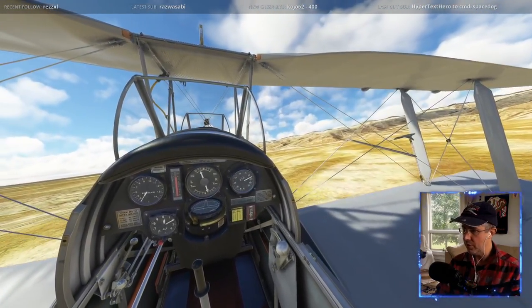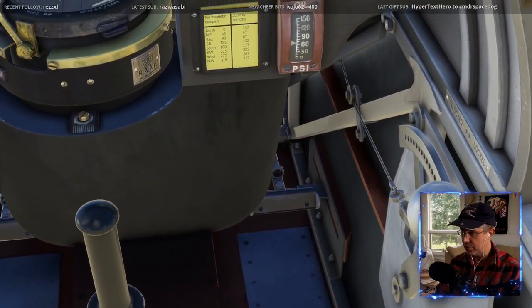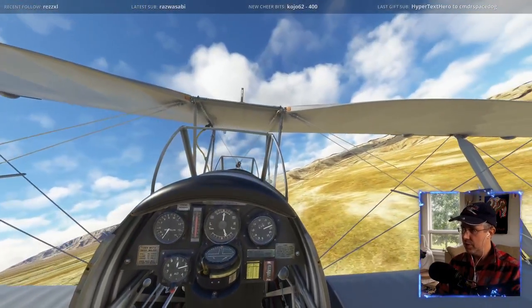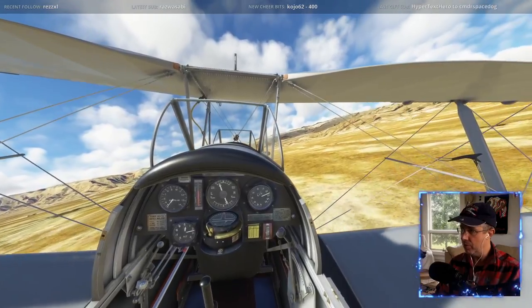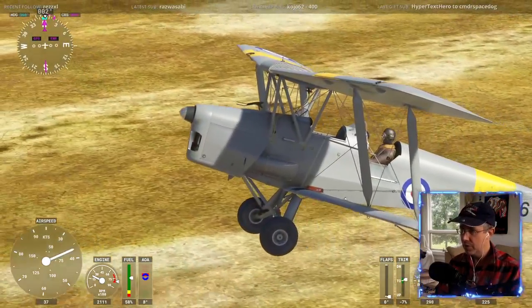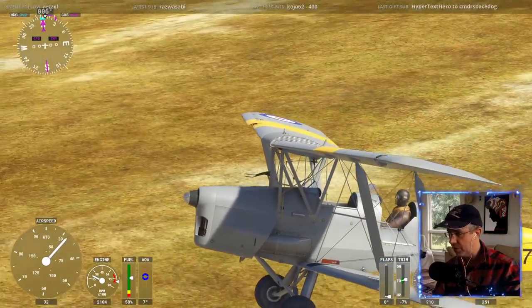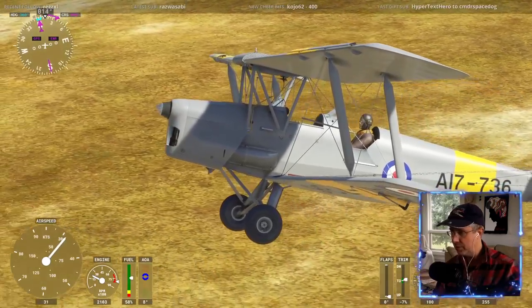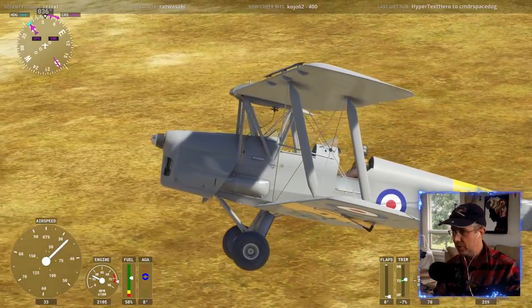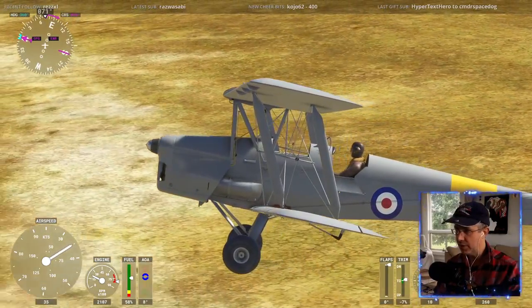I'm not sure what this thing actually locks. I think it's some slats on the wing, so maybe the leading edge of the wing. I'm not sure. Oh, probably these things here on the top right lock that. And you have to lock that for aerobatics apparently. Let's unlock it now. Oh, there you go. Yeah, that's it. That little thing there.